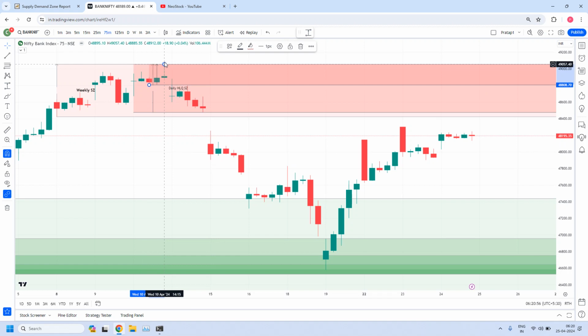Generally, you get a feel. Where is the leg in, where is the leg out? See, we have a leg in with the hidden body, rally candle. Actually, this is a rally candle, and this is a drop candle with hidden body. But actually, these candles look like base candles. That's why it is not easy for people to recognize this zone. But you have already learned in lesson 9 itself. In lesson 9, part 3 and part 4, you learned about hidden body and hidden zones.